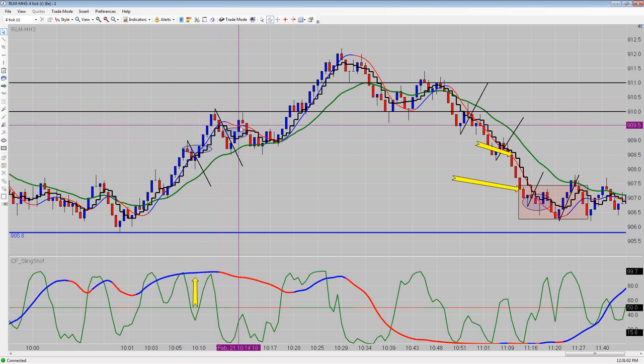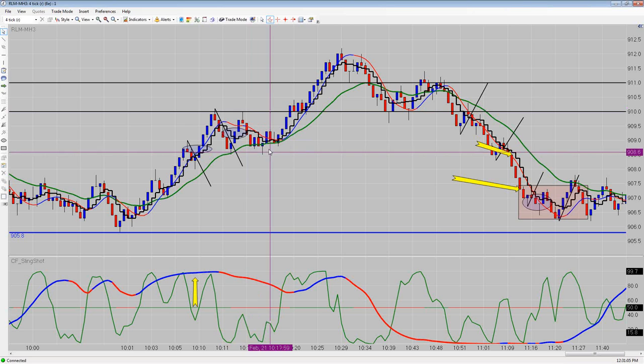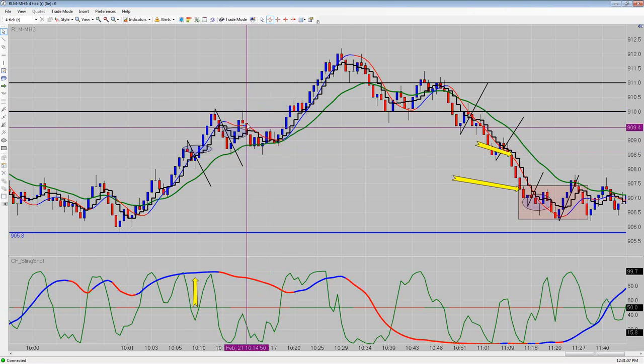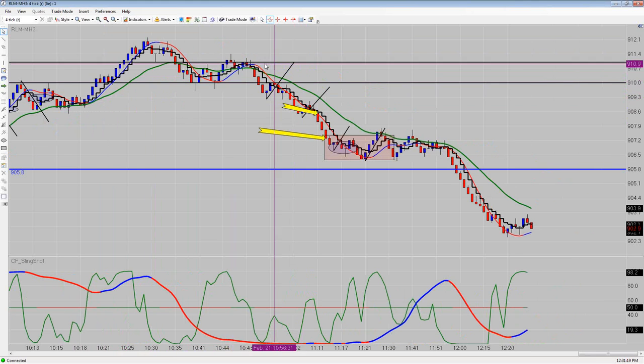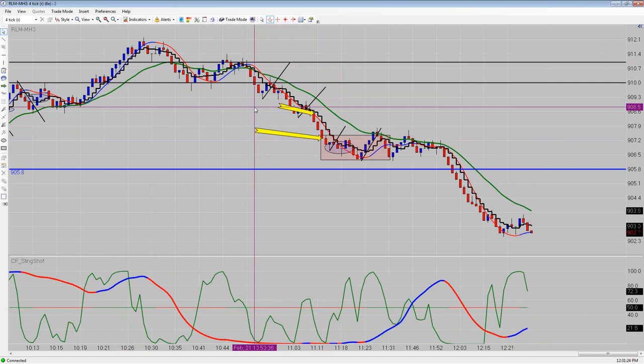This was a secondary attempt at the zone right here. It did go up, hit the zone, pulled back down. So there was an opportunity to make about 6 or 8 ticks on this trade. Maybe 6 ticks. 9.3 up to 9.10, 7 ticks. It pulled back down and then it went through the zone, got choppy a little bit, and then it started to come back down. Everything started to come back down here.